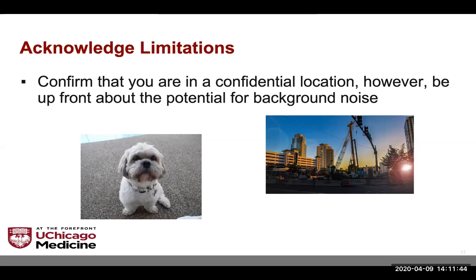Another piece here is to acknowledge limitations. While patients in general understand and can transition to virtual sessions, some do have concerns, and you can acknowledge those. And you can acknowledge your own limitations about your setting.